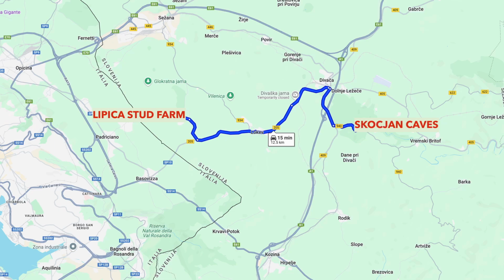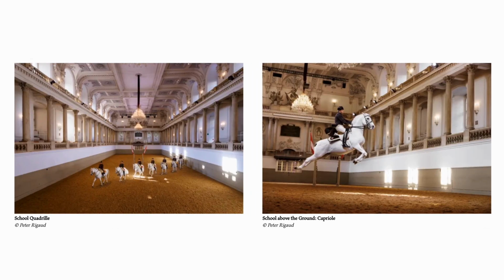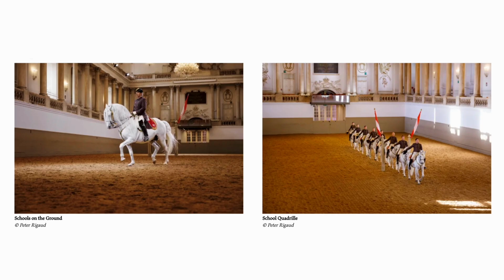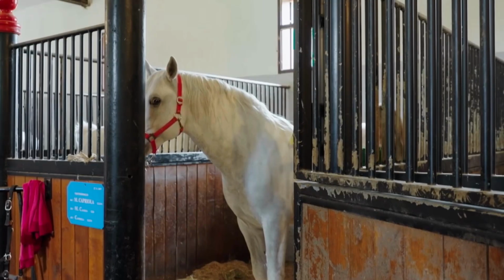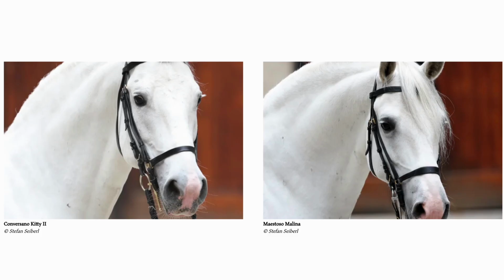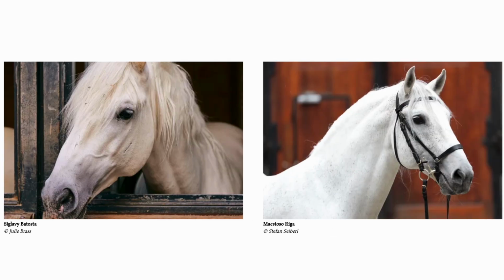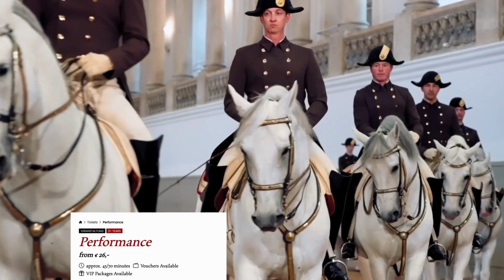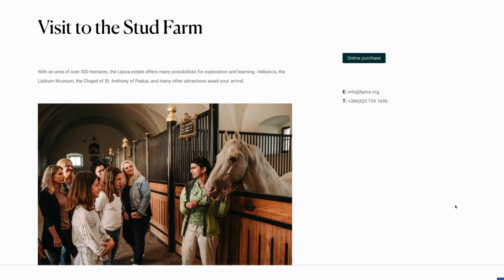Very close to the Skocjan Caves is the Lipizzaner horse stud farm. If you've been to Vienna, then you may have come across the incredible Spanish riding school they have there, and the horses that they use in their shows are Lipizzaner horses, which herald from Slovenia. These noble white horses are native to Slovenia and the breed dates back to the 16th century. In 1580, the Archduke of Austria established this beautiful horse farm in Lipica, now known as Lipica in Slovenia. The Lipica stud farm is the oldest in Europe and has been in operation for over 440 years.